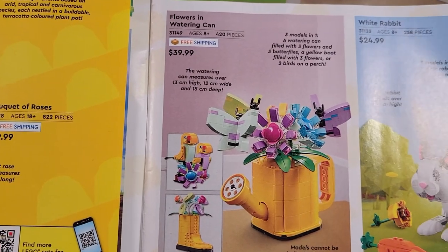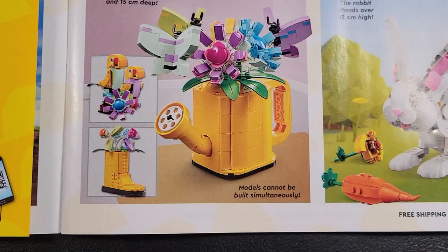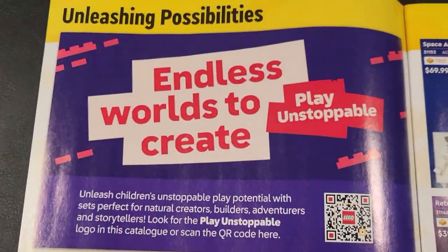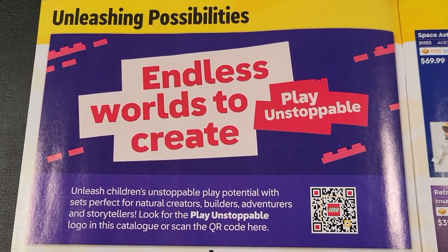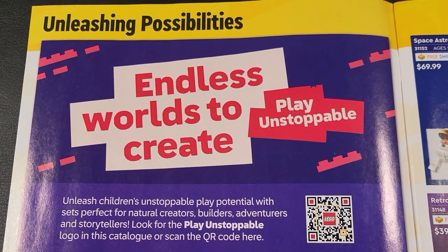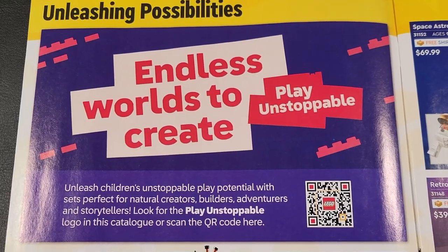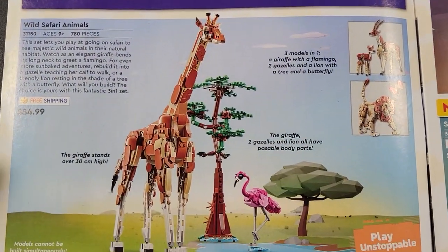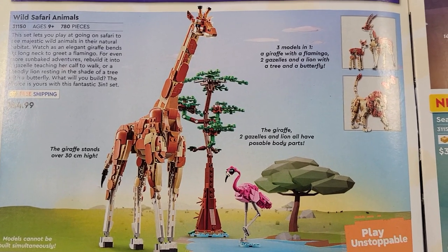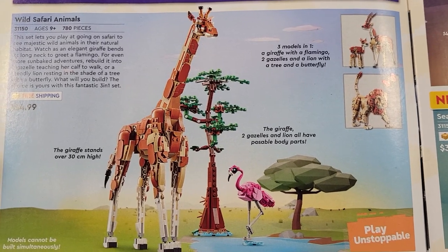All right, free shipping on orders over $35. So yeah, that's always nice. We thank LEGO for doing that. It makes it really easy to go through the catalog, and it gives people that don't have a LEGO store close to them the same ability to get the same type of sets. There are also some exclusive sets to LEGO that you can get online.